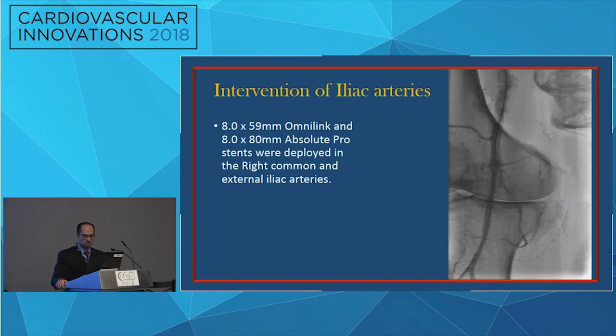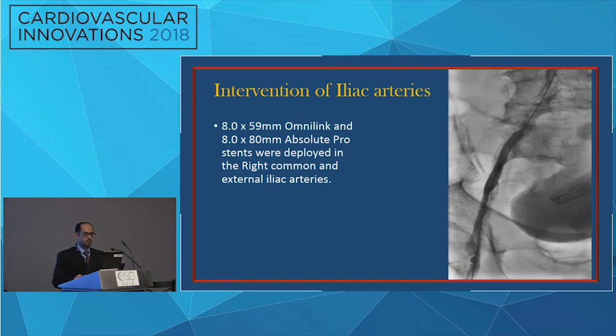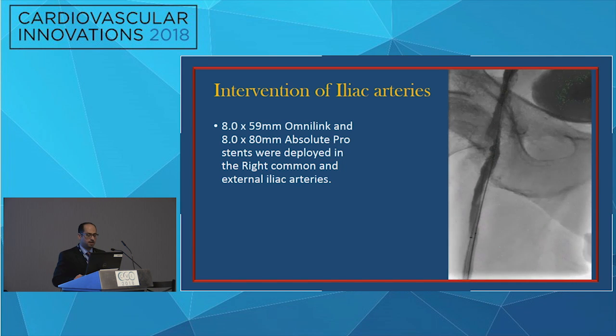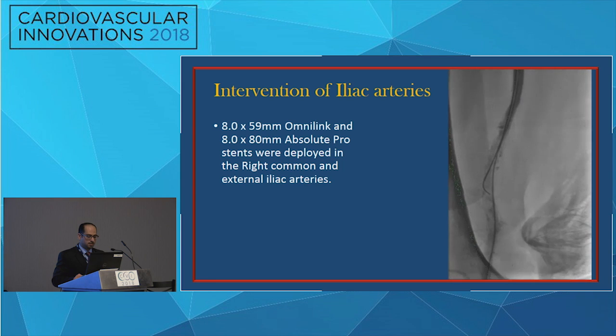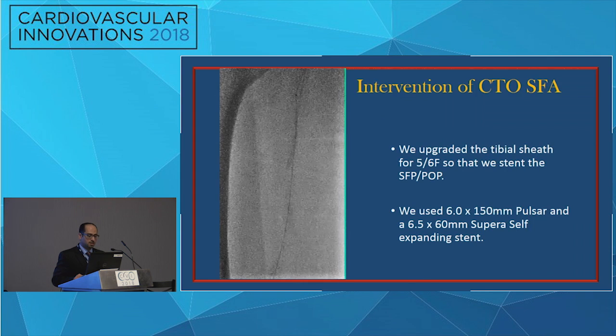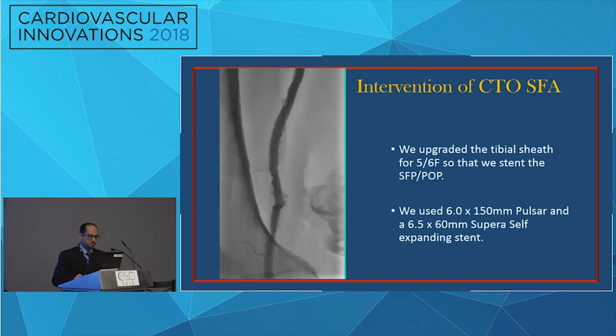Still, work was not finished across the distal SFA and popliteal. Advancing stents from above, they won't reach. So I upgraded the pedal access to a 5/6 slender sheath. Then I was able to deploy a 60150 Pulsar and 6.560 Supera stents.